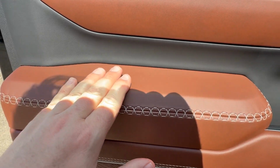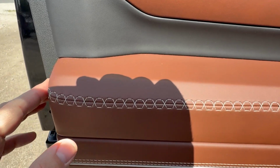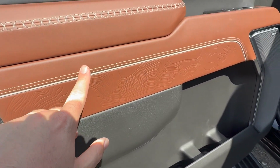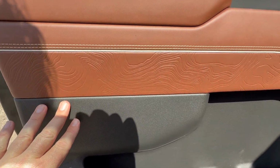You've also got the umber leather here on the door with this really cool optic stitching right here. I love that open crisscross pattern. Continues all the way to the back of the vehicle as well. And then of course you have more of the accent stitching as well. And then you have the Denali terrain map embossed into the lower portion.